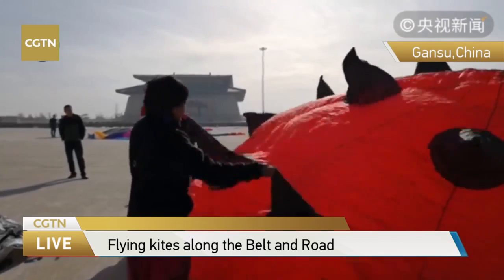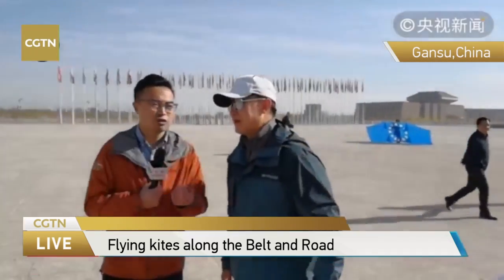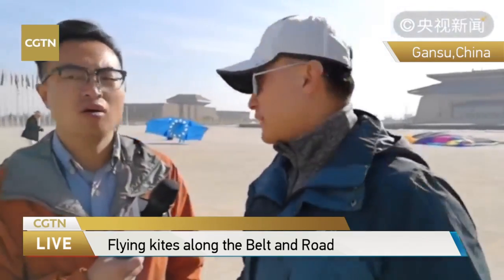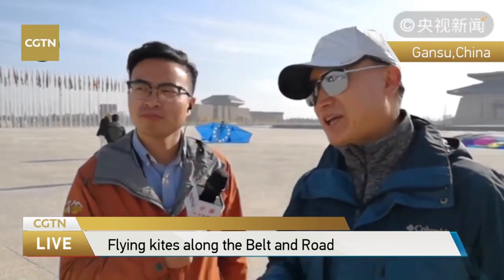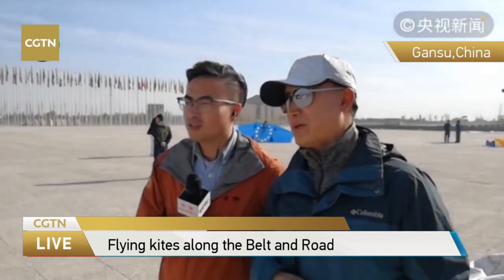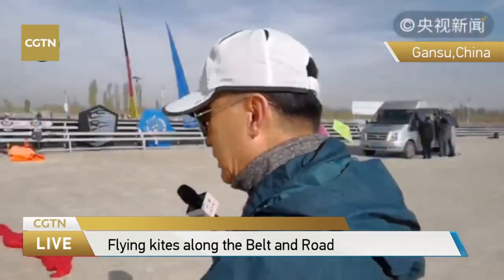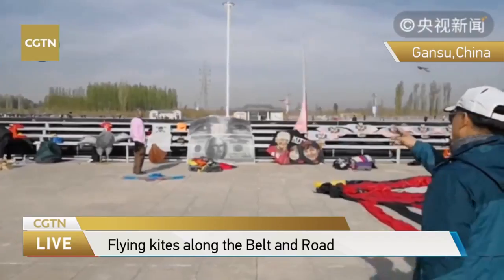It was so amazing that you can see this kind of aquatic plants or creatures flying up in the sky of Dunhuang. And now everyone is doing the preparation. And the estimated launch time is at 10 o'clock, but of course that depends on the wind power. We have to wait for a bit. Now the contestants are making preparations. Let's see more.